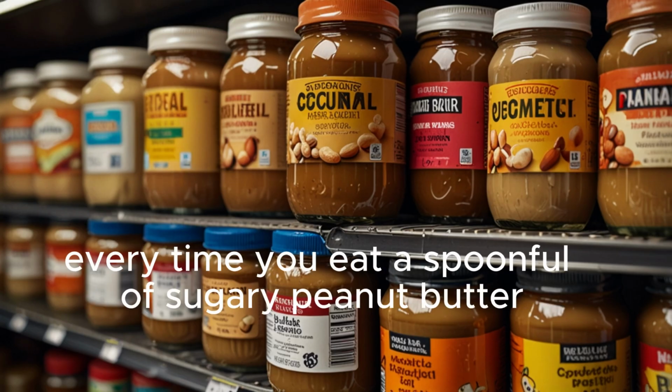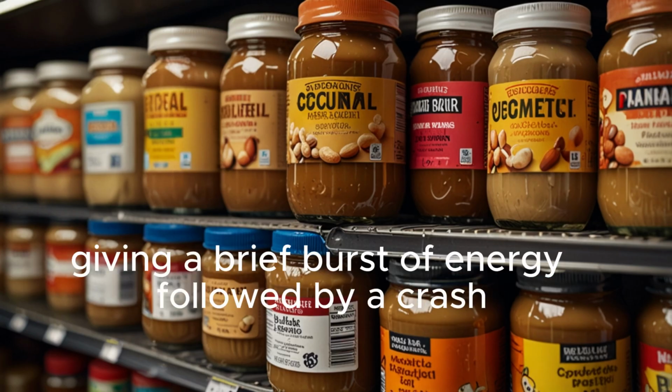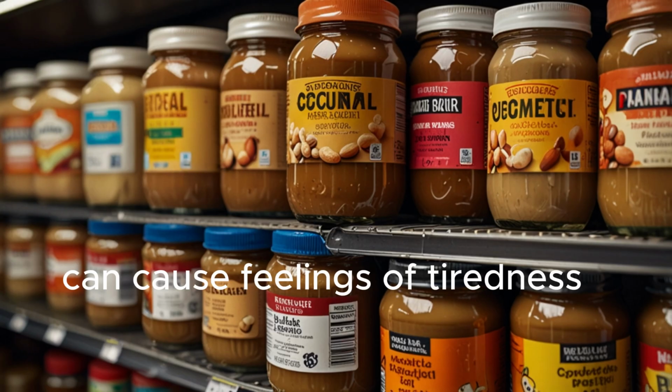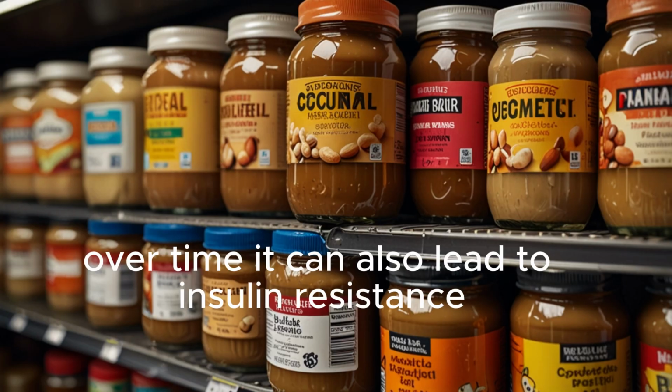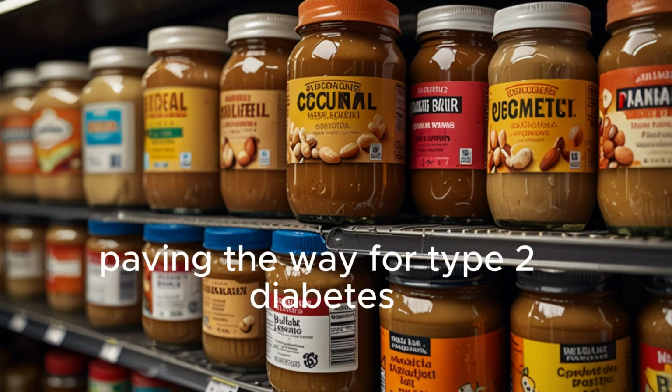Every time you eat a spoonful of sugary peanut butter, blood sugar spikes rapidly, giving a brief burst of energy followed by a crash. For older adults, these constant ups and downs in glucose levels can cause feelings of tiredness, irritability, and mental fog. Over time, it can also lead to insulin resistance, which is the body's inability to use insulin effectively, paving the way for type 2 diabetes.